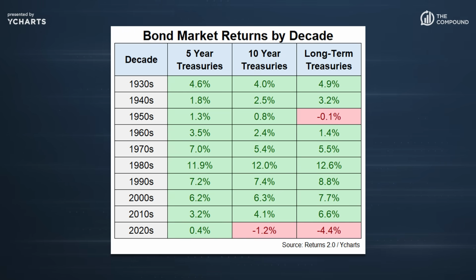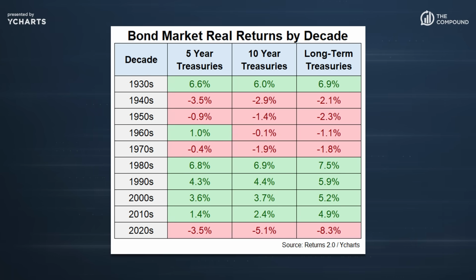On a nominal basis, you can see these are some of the worst returns. But you have to look at this on a real basis, because in the 70s the nominal returns were pretty good. So I did this on a real basis. The crazy thing is that real returns for bonds were negative from basically the 40s through the 70s. But look at how bad real returns are this decade. There's not another decade that comes close to being as bad as this. So my question was, why aren't more fixed income investors freaking out about this?